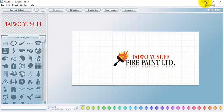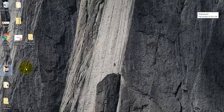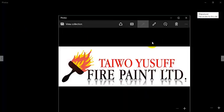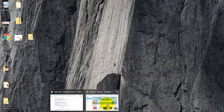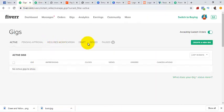So it will render and produce the image on my desktop. Let me check. Okay, as we can see, this is the logo I just created in just a few seconds. So that's that.